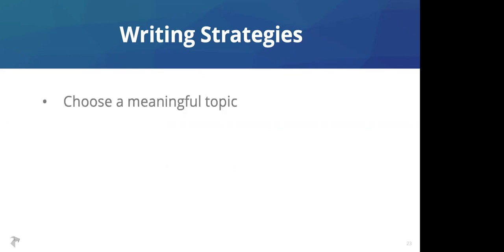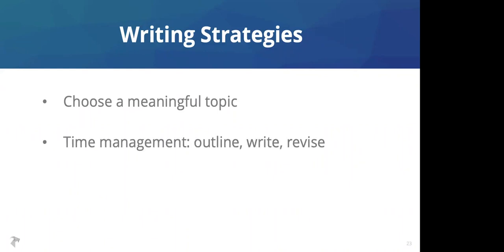So you want to choose a topic that showcases something you care about and are familiar with. Remember to write in a way that shows you in a positive light. This is your chance to show the school who you are outside of school. There's only a limited time to write, so managing your time effectively is incredibly important.